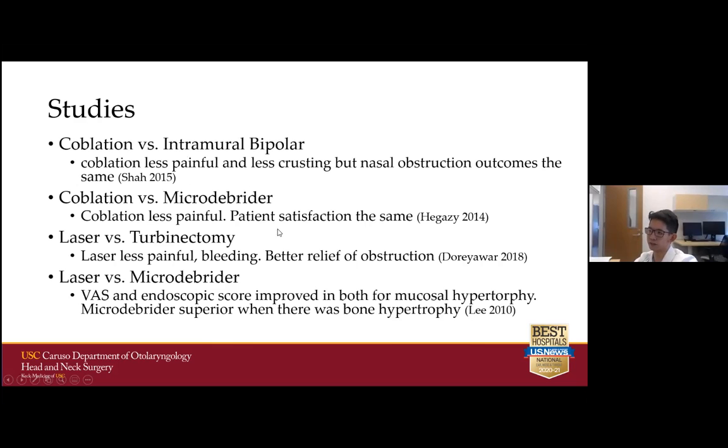There have been studies comparing them. Comparing coblation versus bipolar, coblation is less painful with less crusting, and the outcomes are the same. Coblation versus microdebrider, coblation has been reported to be less painful, but patient satisfaction is still the same. Laser is less painful with less bleeding based on this study, but has better relief of obstruction for turbinectomy. And laser versus microdebrider, both techniques showed improvement for mucosal hypertrophy, but microdebrider is superior when there is bone hypertrophy. Which makes sense, because the microdebrider can also shave the bone a little bit, while laser is more difficult for reducing the bone of the inferior turbinates.